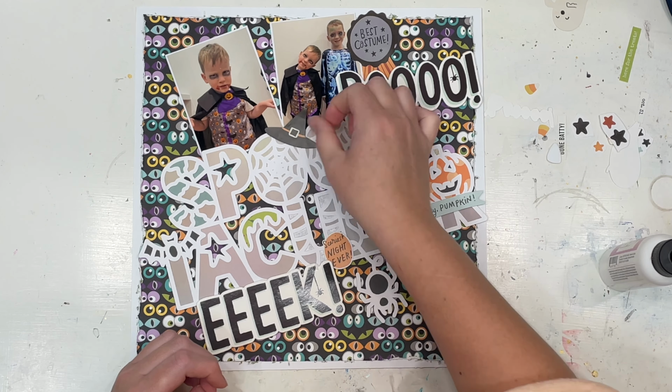So I am actually just about done now. I am just sticking on my last few bits and pieces. That one says trick or treat because, of course, it's next to the candy, next to the lollies. We call them lollies here in Australia. Yeah, it might be a weird word, but that's what we call them. And then I'm putting on some white splatters. You can't super see these, but they're fun anyway.